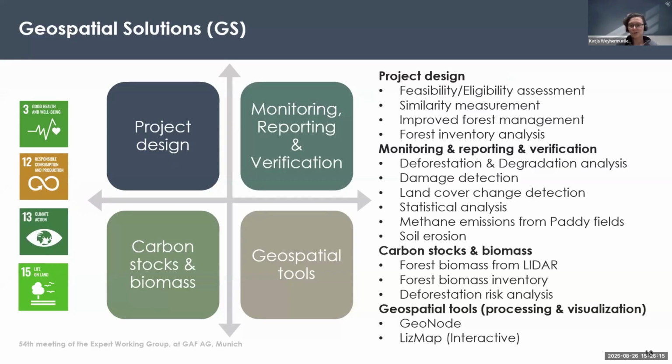Then we have monitoring, reporting, and verification, where we are doing deforestation and degradation analysis, damage detection, land cover change detection, statistical analysis, and all of these types. Then we also have carbon stocks and biomass analysis, where we are working with LiDAR, for example, or other types of data to assess forest biomass.